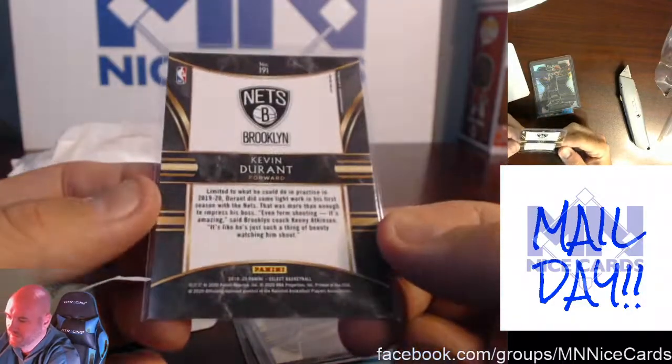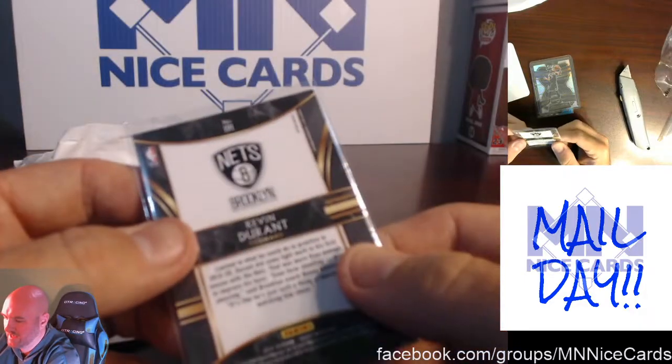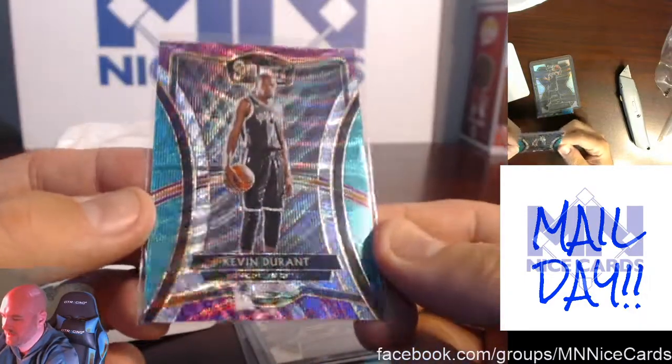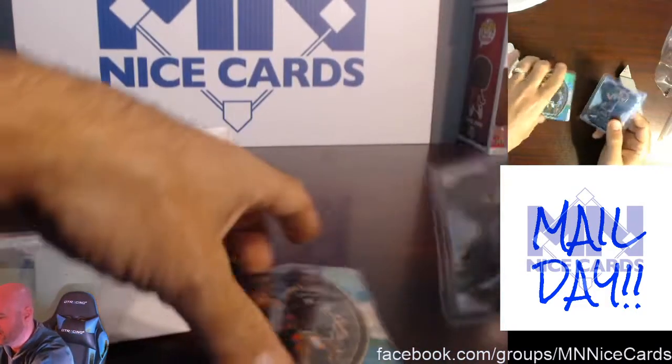After all is said and done, I would normally walk away from that break saying, that wasn't very good. But if I can get two 10s out of these, I get more than my money back from what I paid to get in that break.